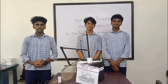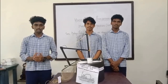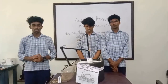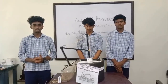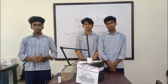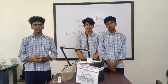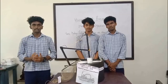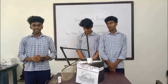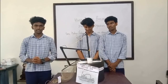Fishing is one of the main livelihoods for civilians. However, fishermen face high manpower cost, safety issues, and poor navigation. Our innovation aims to be efficient. We propose a design where only three fishermen can manage the fishboat, thereby increasing the number of fishing boats and overall productivity.